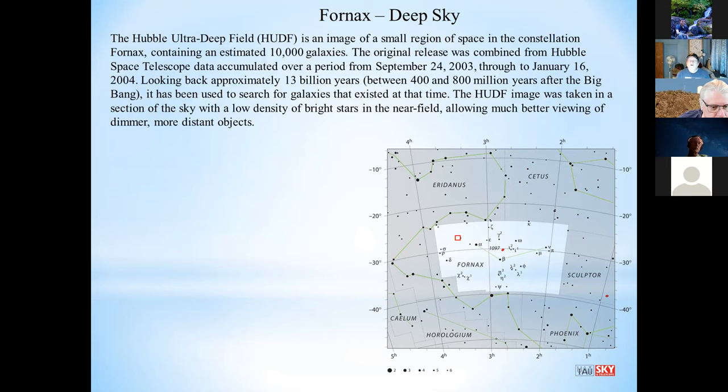And then another thing that's in Fornax is the ultra deep field image that Hubble took. It was an image that was taken in the constellation Fornax using new cameras and stuff to go farther and deeper than the original deep field did. And it was taken back in 2003. And it was used to search for galaxies very older and older and older, if you like. And they picked that area because there aren't any bright stars.